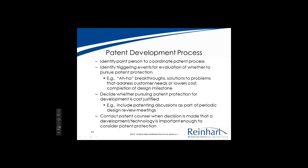Coming up with a set of triggering events for when your organization starts to consider patent protection is very important. This has a process component and a training component. The training component involves making sure that your people know what the trigger points are so that they're presenting the information in a timely manner. The process component is having the process in place so that these discussions are happening.